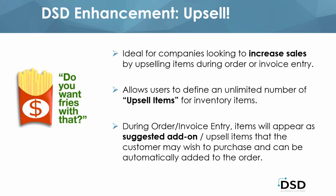So what upsell allows you to do is, if you have a particular unit and some add-ons or additional items that the customer might be interested in when they're purchasing that, you can set up those upsell items. So when you're doing order entry or invoice data entry, the upsell window will appear with those add-on items, and you can select which items you want to add on to the particular order. And that's particularly useful if you have people taking orders over the phone, they can just enter in the item code right there and it'll pop up and give you those suggested add-ons.